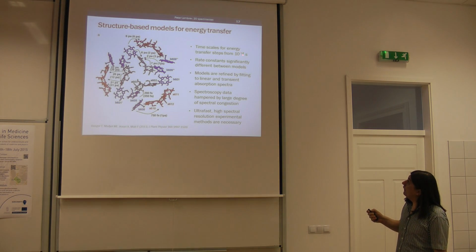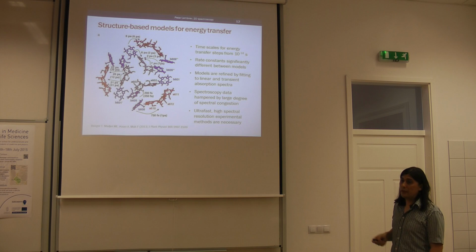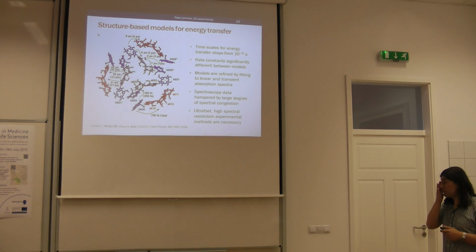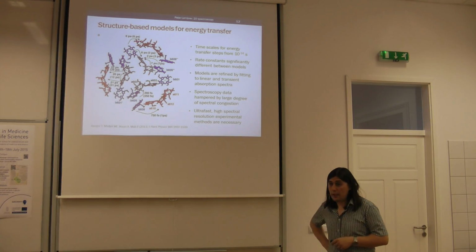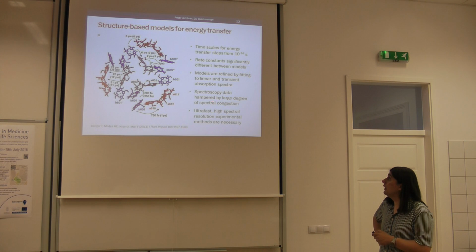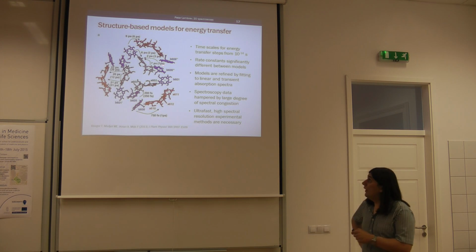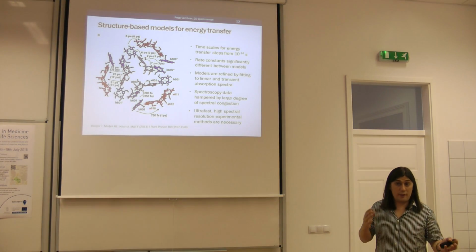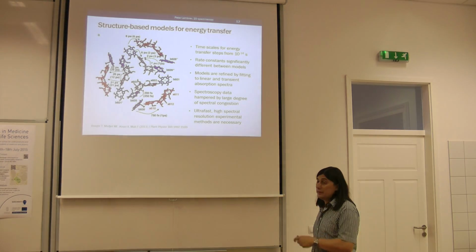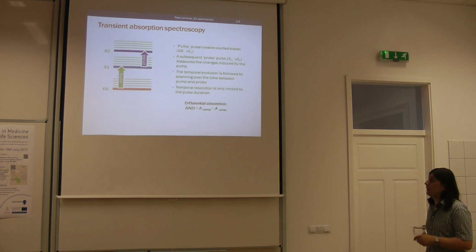And these rates, as you can see, they start from 10 to the minus 14. That's very fast. That's 100 femtoseconds. So that's why we need ultrafast spectroscopy if we want to understand anything about energy transfer in such systems. However, just by having ultrafast spectroscopy doesn't give you much, because, as I said, all these pigments are green, and that means it's very difficult to tell them apart spectrally. They are very similar, and that's why we need ultrafast, high spectral resolution methods.